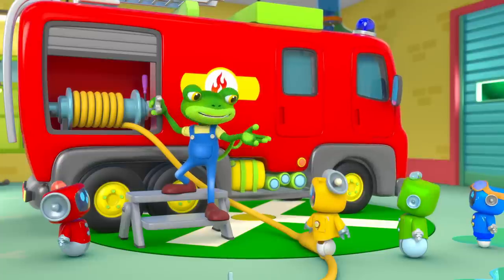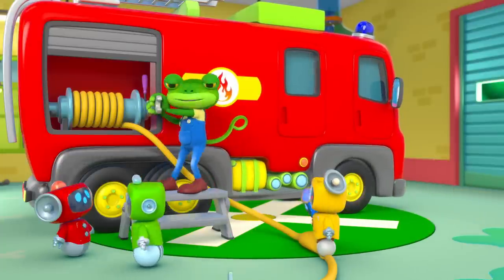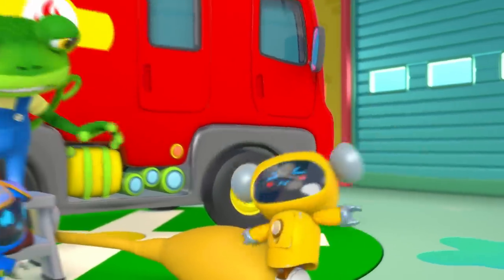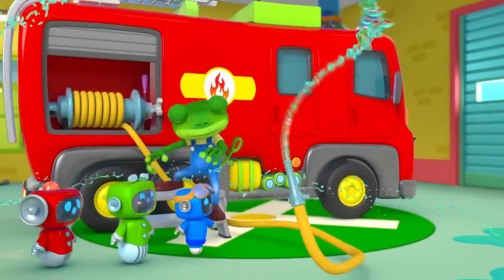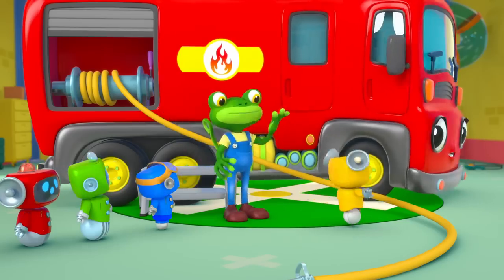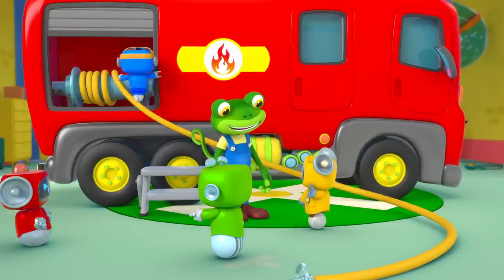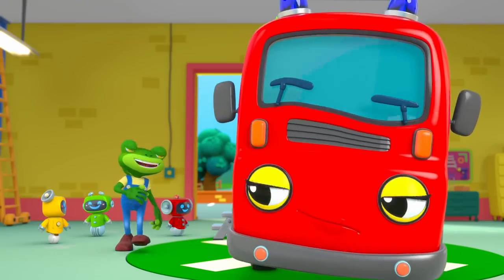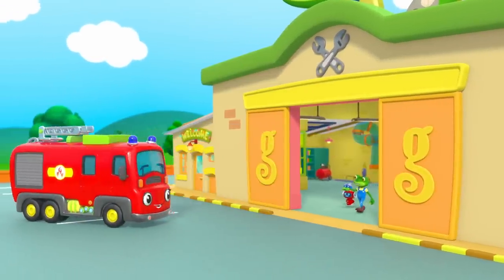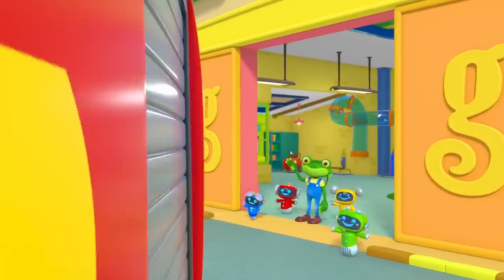Come on, mechanicals, give me a hand, please. Are you all right, Yellow? Well, I think that's the problem fixed. Thanks for visiting us at Gecko's Garage, Fiona. Bye!